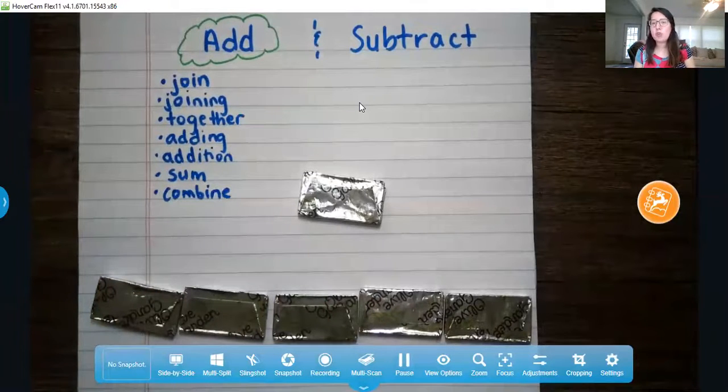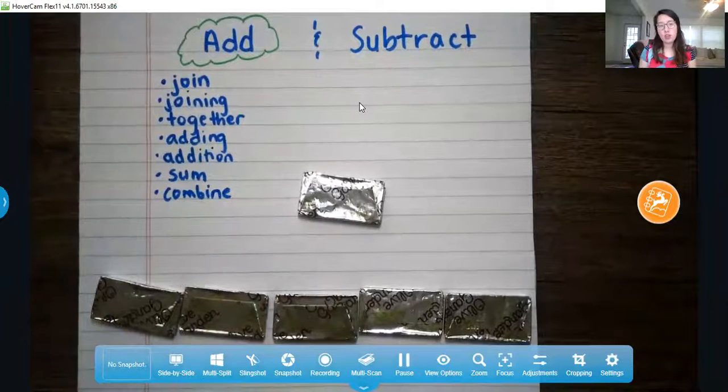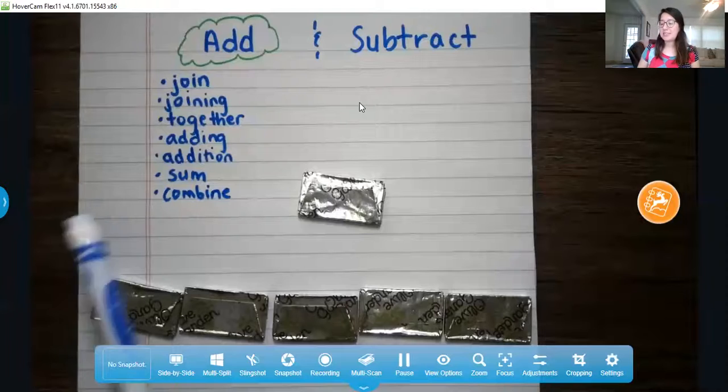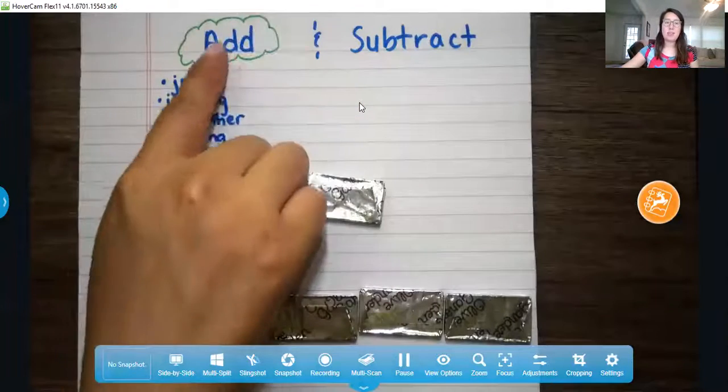So when you get a little older, you're going to see your teachers saying these words, join. How much do you have when you join your numbers together? When you're joining them together, you might hear them use the word sum or combine. All that means to add.